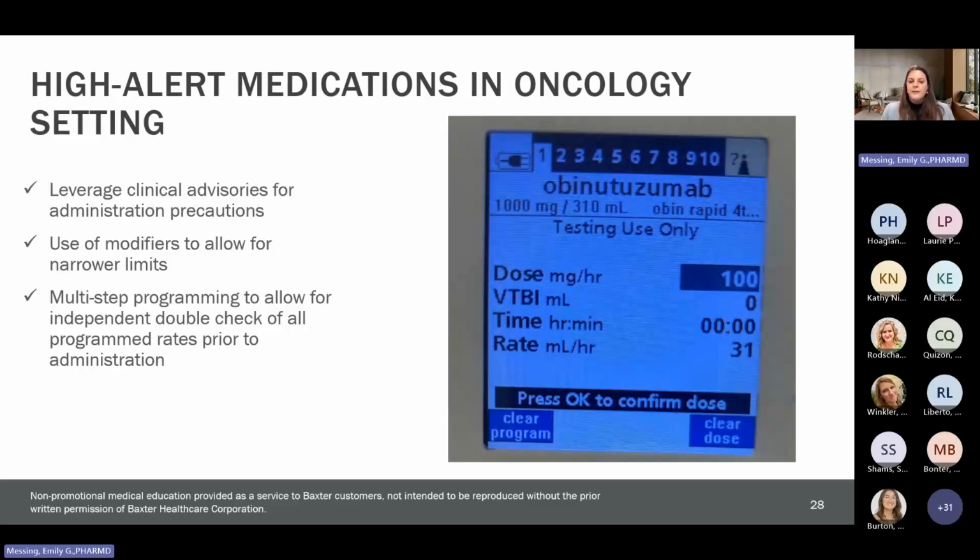Thinking about what medications you have that are going to be titrated, this is a great tool that you're able to leverage. The one caveat, which has definitely been a hot topic in the oncology setting or the areas that I've worked in, is that there is no callback with this feature. If you are going to leverage it, just be aware and considerate of the fact that once it passes through the first rate, the pump is automatically going to flip to the second rate.